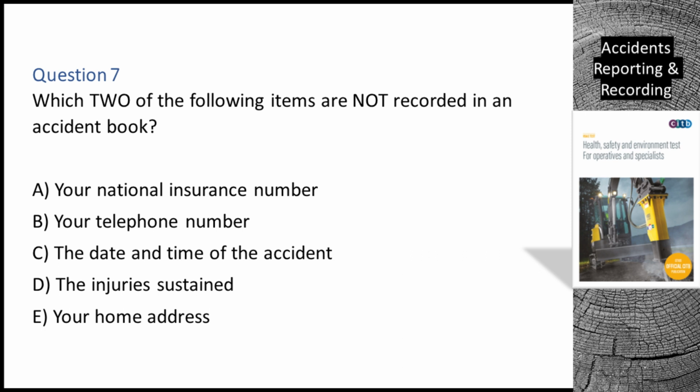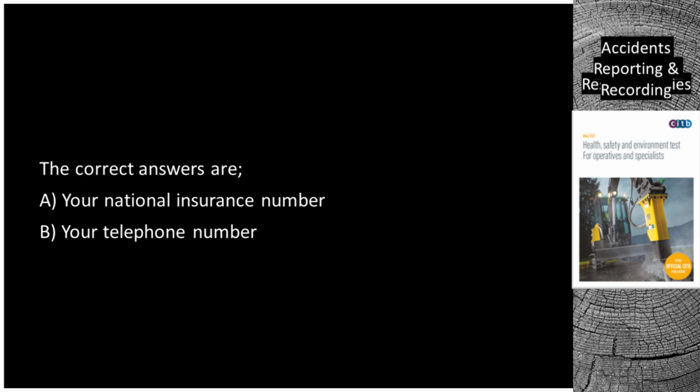Question 7. Which two of the following items are not recorded in an accident book? A. Your national insurance number. B. Your telephone number. C. The date and time of the accident. D. The injuries sustained. E. Your home address. The correct answers are A. Your national insurance number. B. Your telephone number.